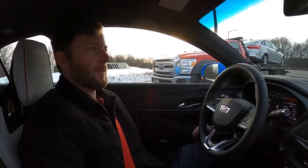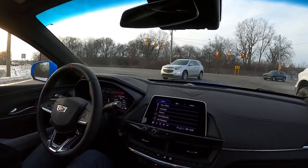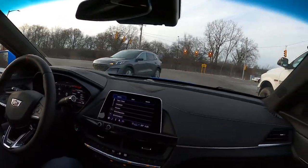We need to do a backseat view when we go to the garage parking lot. Yeah, that's a good idea, because that's a little tight back there.